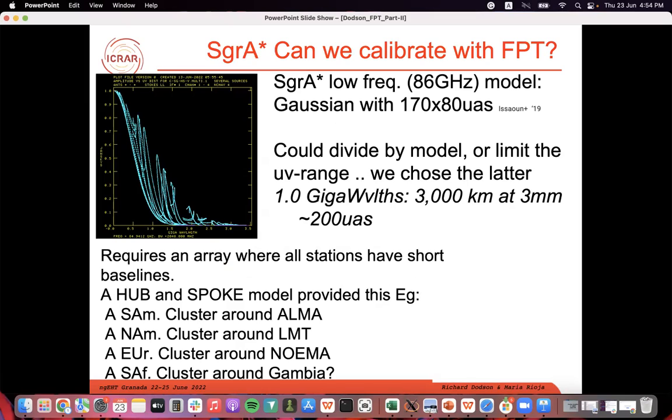So turning to Sagittarius A star, we can put models into ARIS. So we put the scattering model taken from Sarah's paper from 3 years ago, I suppose now. And I calculated 170 by 80 microarcseconds for that scattering size. I hope that's right. It wasn't written there in black and white. I had to calculate it.